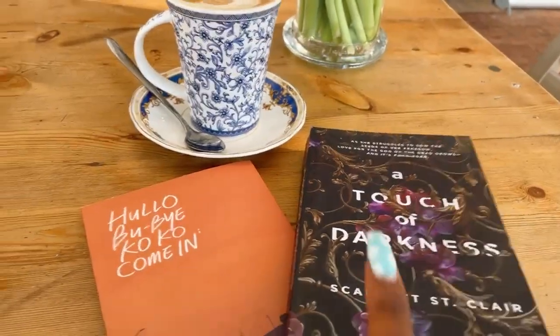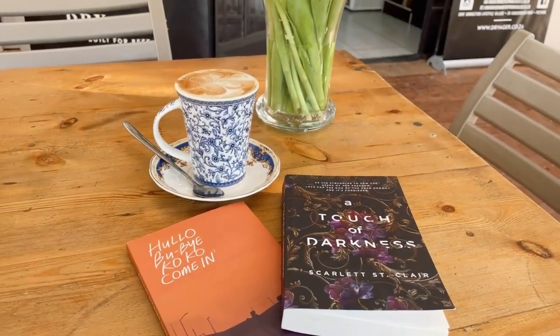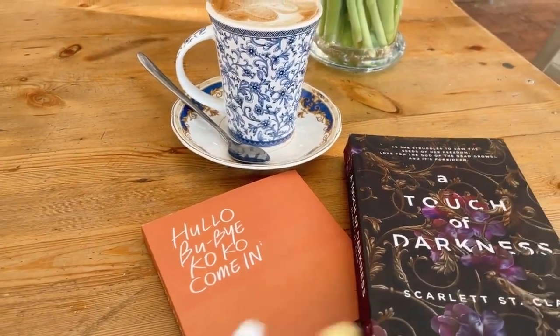What I'm actually reading, photo stack, actual books. Loving A Touch of Darkness, and Hello Bye Bye Koko Come In is a poetry collection. So this is what's actually happening right now. I'm going back to reading now. Content creation done for the second. So let me actually read.